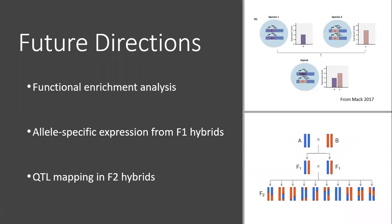A couple of future directions. I'll obviously start doing functional enrichment as soon as I can on this data set. We have a similar data set from F1 hybrids where I can look at allele-specific expression. And I'm also doing QTL mapping on F2 hybrids, where this is taking advantage of the genetic differentiation between the populations. And hopefully we can map some of these different regions to differences in parental care, and ideally find DEGs that are also going to the same location as these QTL.